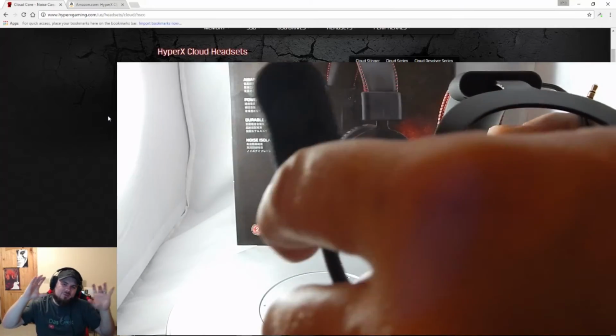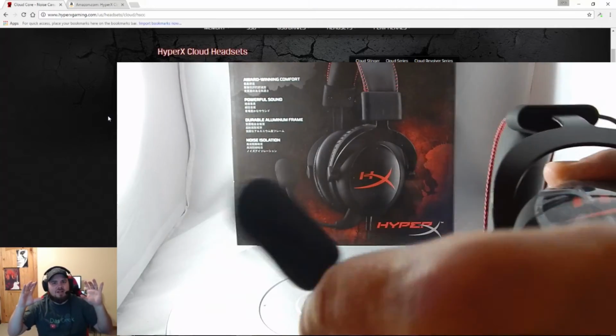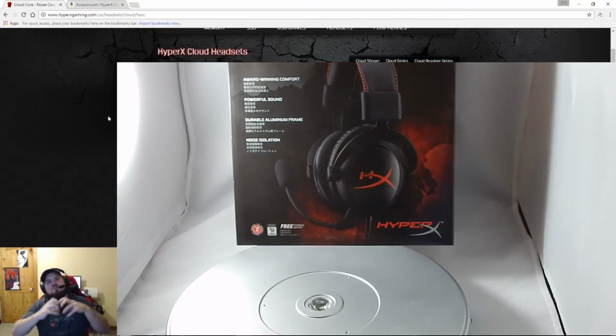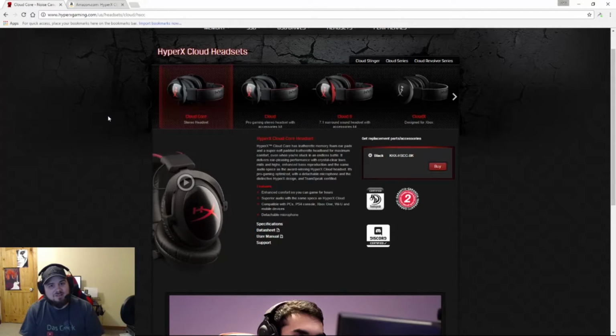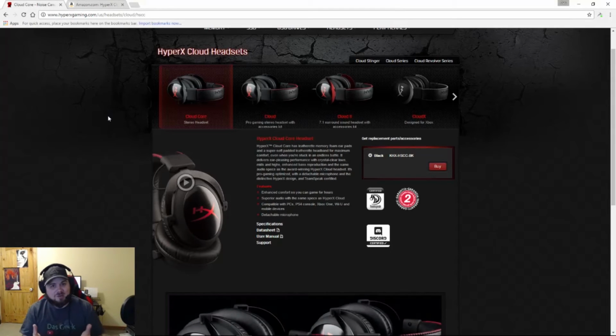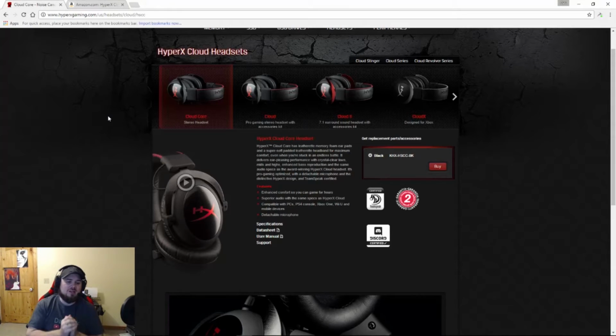The mids is where it's missing some of its presence in its sound profile, so you're not getting that complete sound you'd get from, say, a $160 pair. But for $60, $70, you're getting an incredible sound for the cost here. So you have to keep that price in mind.